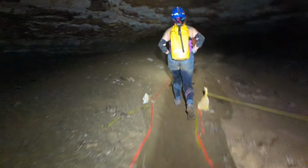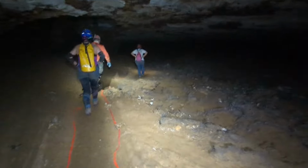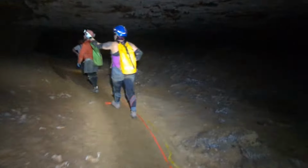So we've got some more flagged passage through here because there's just a lot of gypsum and you don't want to step on it and destroy it. It took thousands and thousands of years to grow, and it takes all of 1 second for somebody to step on it and ruin it. That's cool. Oh yeah, that's a really cool area.